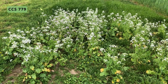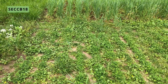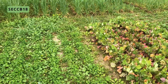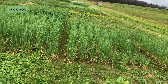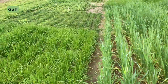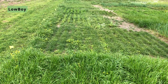CCS 779. SECCB 18. That might be the nicest looking plot so far of that. It's called Jackpot. Here's Bates RS4. And Gulf Ryegrass. Behind Gulf is Lowboy.